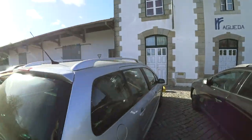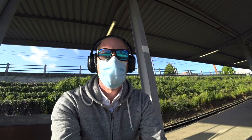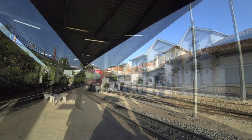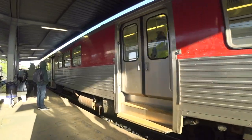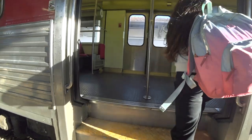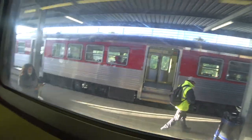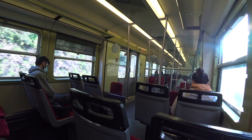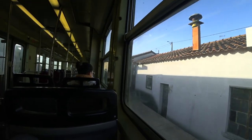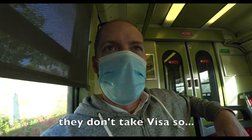Well, I was gonna buy my tickets, but it looks like the station's closed. Well, I better be able to buy my ticket on the train. There's no machines or anything here. It's a very rural station. 35 minutes until the train comes, I think. Ticket. It was €2.20. I don't take Visa, so you better have cash.